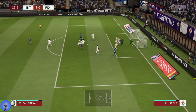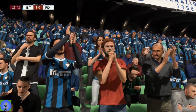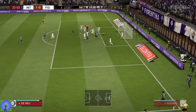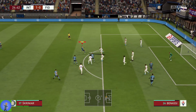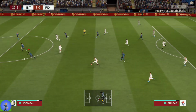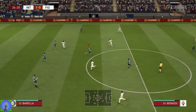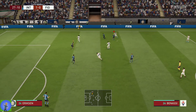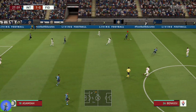Played in by Candreva, and the defender is there to clear it. Out for another corner. Corner played in, only partially away from danger, and that shot's blocked very quickly. Pulgar, Patrick Cutrone, Bonassi, Marco Bonassi. He's read that, hasn't he, and made the interception, made it look easy actually.